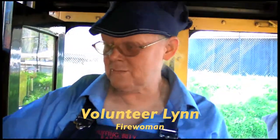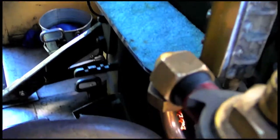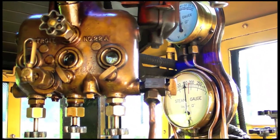We get the coal from the bunker behind us, it falls on the floor, we put it in there. And when we're moving, that fire is white hot. So it's just a little fire at the moment, and that heats the water. And that moves the engine.